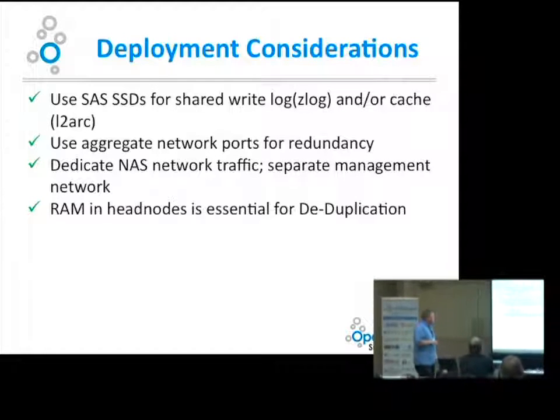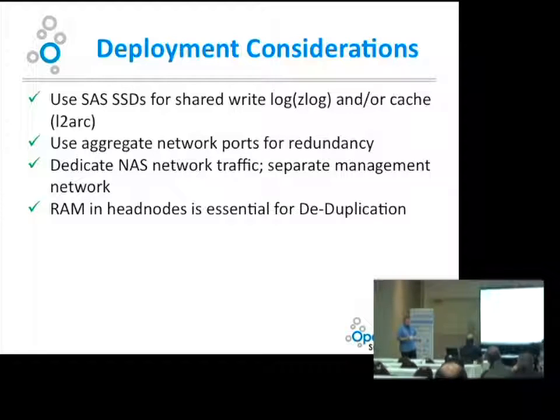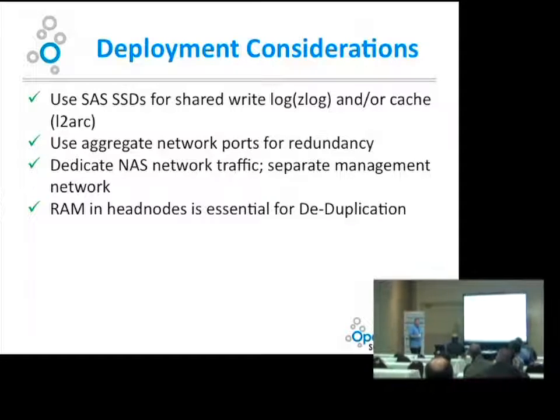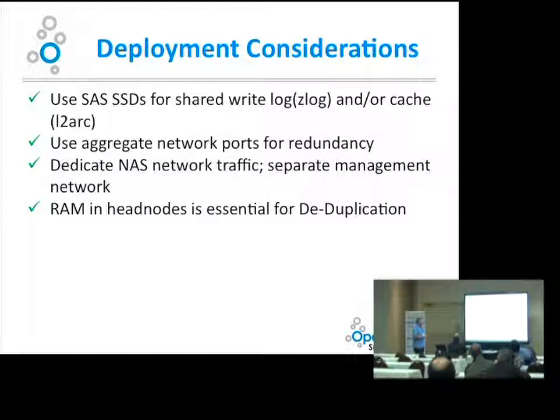Some deployment considerations. Unless you're using high-speed spindles on the back end, always use your SSDs for the ZIL and the L2ARC cache. Again, one of the reasons we looked at Nexenta was the ability to use lower speed, lower cost spindle drives on the back end. And you have to augment that by putting in appropriate SSD drives for caching.